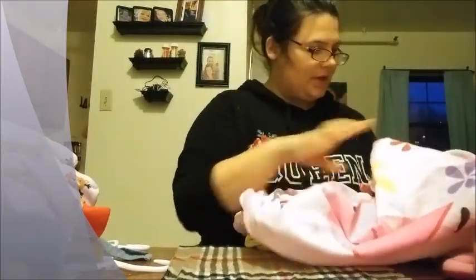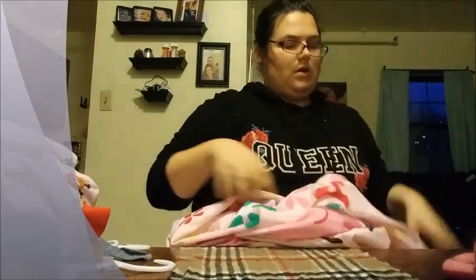is a sheet, and yes, I'm washing it. It was $2.99, and it is a twin, so... But it was Peppa Pig, and it looked mint condition, so I got it. She loves Peppa Pig.